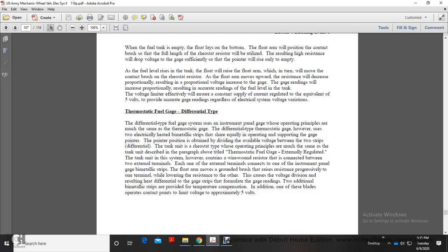Or the thermostatic fuel gauge, differential type. The differential type of fuel gauge system uses an instrument panel gauge whose operating principles are much the same as the thermostatic gauge. The differential type, however, uses two electrically heated bimetallic strips that share equally in operating and supporting the gauge pointer. The pointer position is obtained by dividing the available voltage between the two strips.